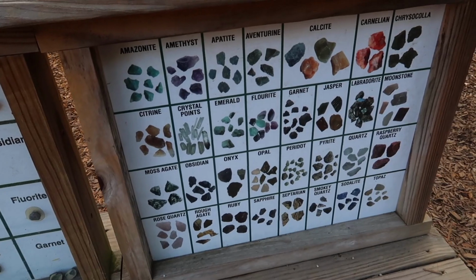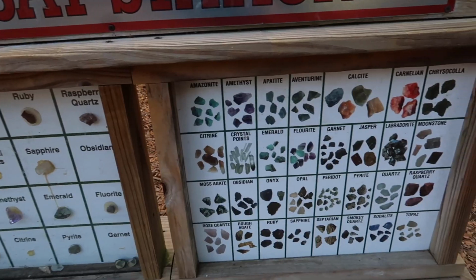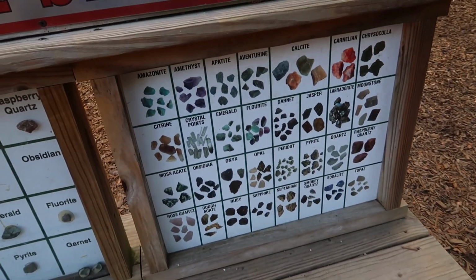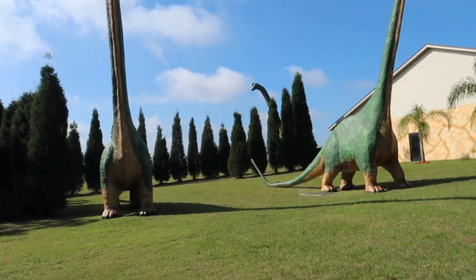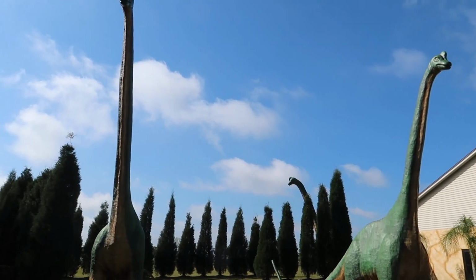When you buy a ticket to get into Dinosaur World, you can either buy a regular ticket or you can buy a combination ticket that includes this activity as well. It's like another $4. All right, Dinosaur World, we're gonna be getting out of here.